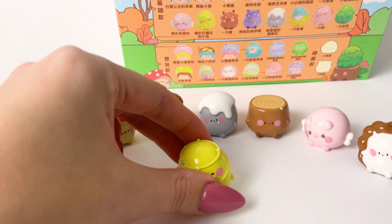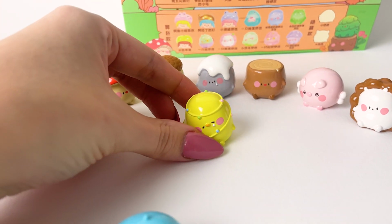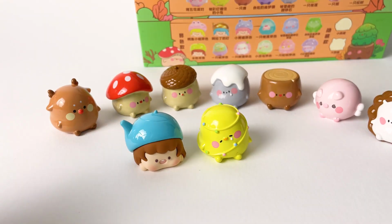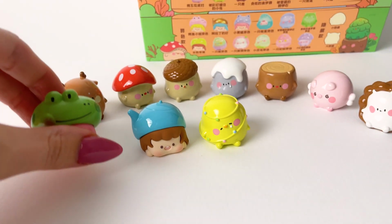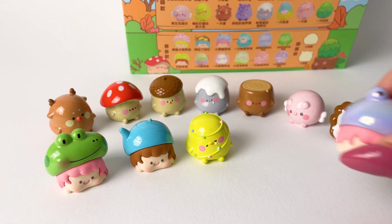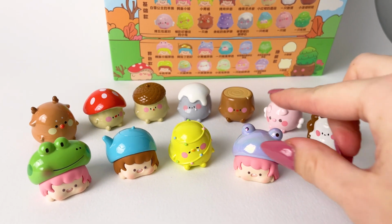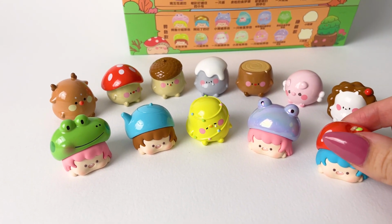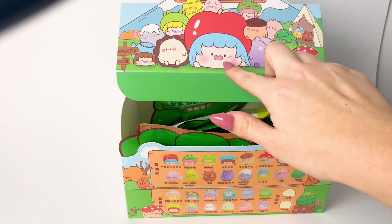And then obviously we have this other mystery guy. Let me know what you think he may be. And then we have the little teapot hat guy, as well as the little pink frog type one. We have the other froggy here, which is the iridescent one from down in the bottom. And then we have the little apple hat one as well, which was from the main graphic.